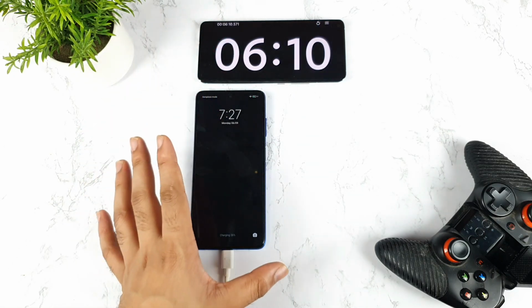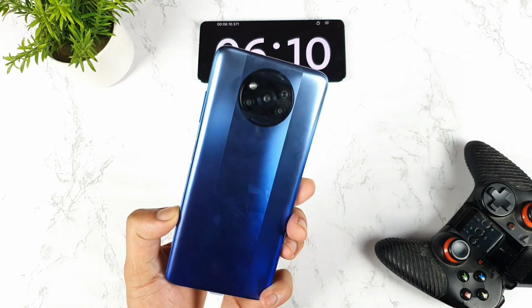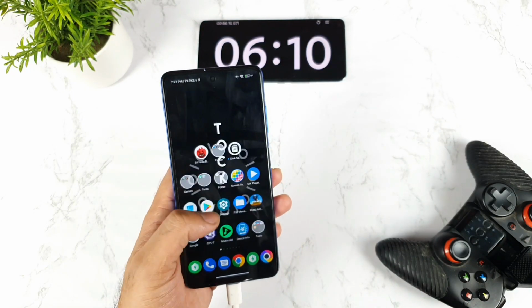It's done. So 6 minutes and 10 seconds is the time the Poco X3 Pro device took to completely install the latest update. That's perfect. You can see, friends, that's good to see.